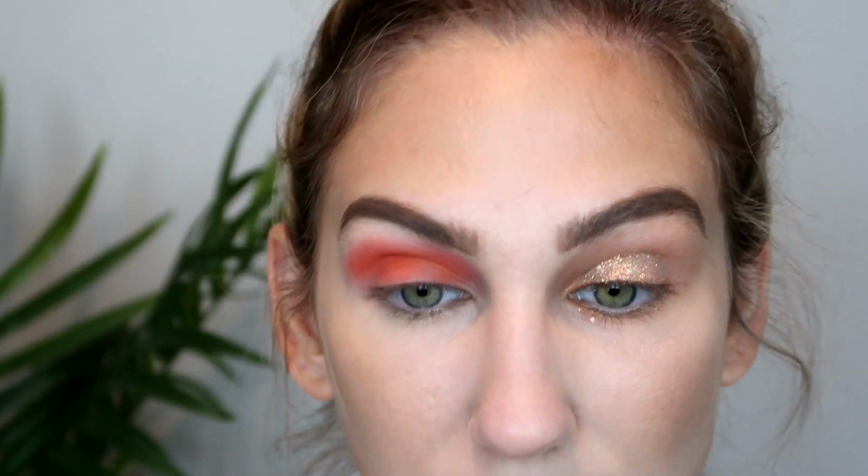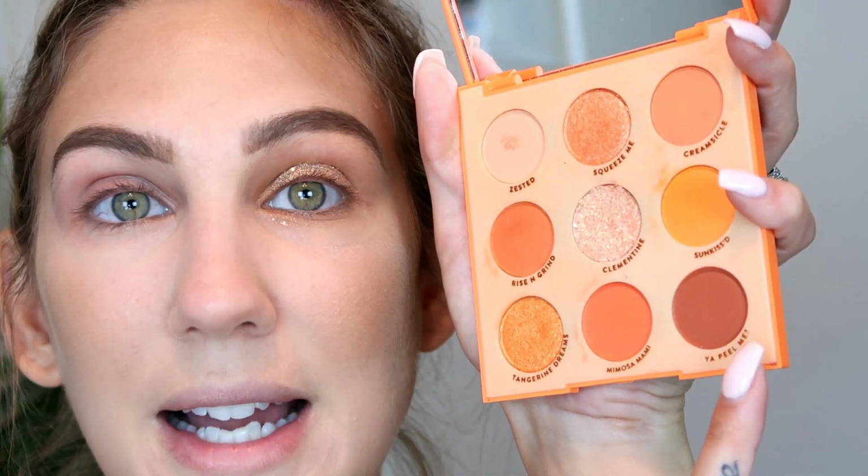Oh, I'm really feeling this palette so far. I think that is a really fun shade. Ooh, so there is Mimosa Mammy. And then last up, the final shade in this palette is Ya Peel Me.